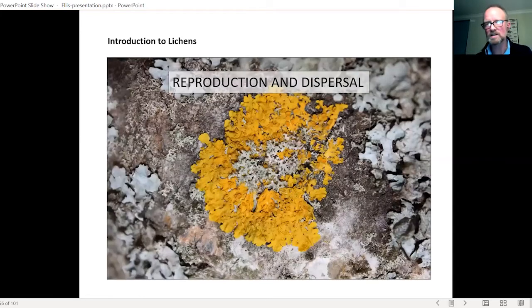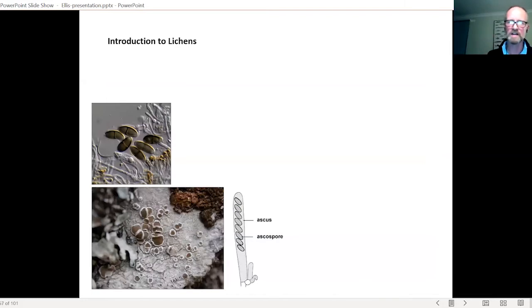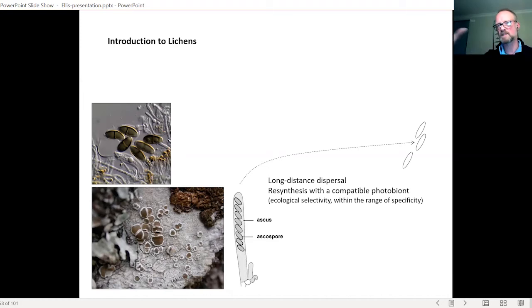Final thing I want to touch upon with respect to lichen biology is the reproduction and the dispersal. So we've already mentioned that these are often ascomycetes that are producing spores. There's an example of some spores, and there's the little fruit bodies, and they're producing the spores in these flasks. The spores are microscopic and they're dispersed into the environment. Being small, they can disperse a very long way. So you've got the advantage of long distance dispersal, but then wherever they end up, they have to resynthesize with a compatible alga or a compatible cyanobacteria to start to form a new lichen.